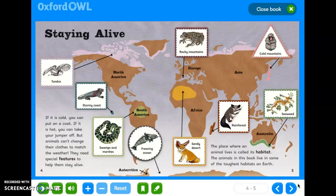Staying alive. If it is cold, you can put on a coat. If it is hot, you can take your jumper off. But animals can't change their clothes to match the weather. They need special feathers to help them stay alive. The place where an animal lives is called a habitat. The animals in this book live in some of the toughest habitats on the earth.